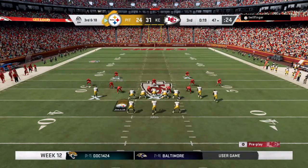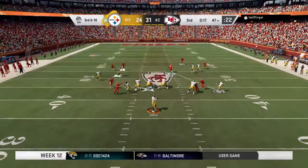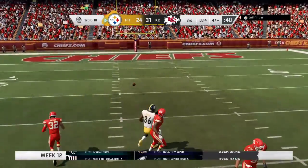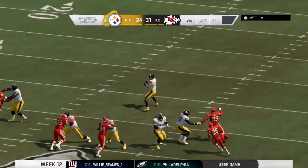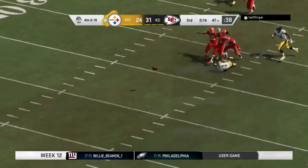An incomplete pass on that last play, and that means they'll need to come up with something here on 3rd down. Looking to throw. Johns. Well, the two men come together, and it's incomplete. Excellent work defensively, brings up 4th down.